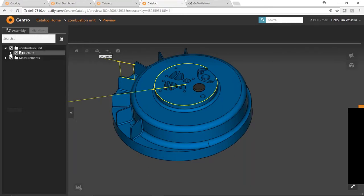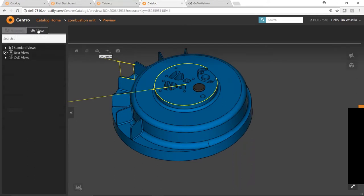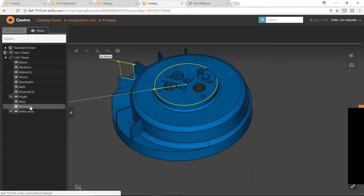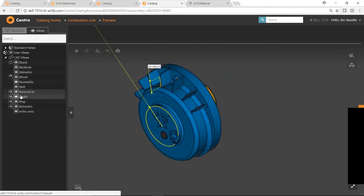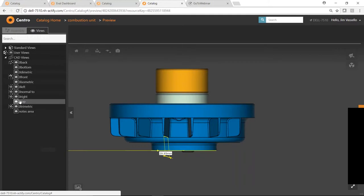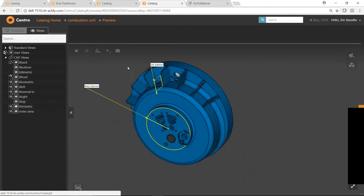And on the left here, it brings across the assembly structure, as you saw in catalog as well. And if the CAD designer has added any CAD views, and we find this is particularly true when you've got lots of GD&T and tolerancing information, so that it makes the reading of that tolerancing information easier, then the system automatically brings that through, and people can see that in the Spinfire web viewer as well.